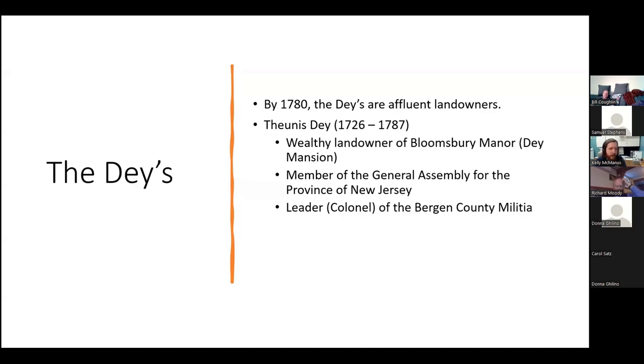He and his father had constructed that brick home, which I showed at the start, the Dey Mansion itself, in 1772. The front of the house is a brick facade, and then the back and sides are a brownstone mix. And the home is known as Bloomsbury Manor when it was built in 1772. It is the house that Theunis resides in with his wife Hester and a few of their children.